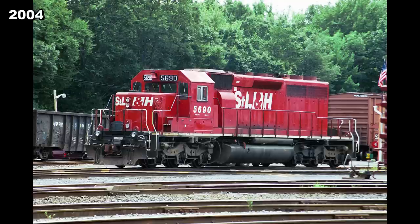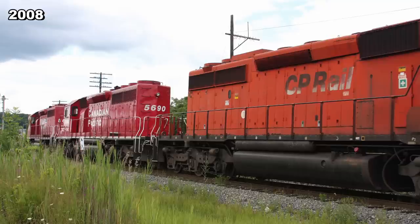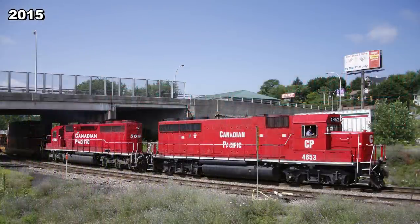But at any rate, I first caught up with the 5690 in Saratoga Springs Yard in New York in 2004. This was the second time that I caught up to it, here in 2008 in Albany, New York. And I would catch up to it many more times over the course of 2015, as I was waiting for the NS takeover of the D&H Sunbury Subdivision at that time.